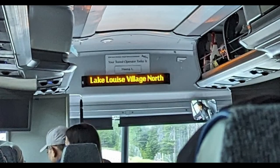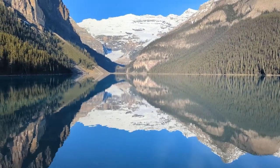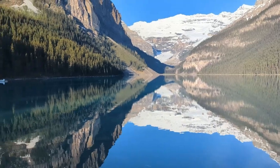We got up early this morning to catch a bus ride out to Lake Louise. So that's where we're headed today. We made it to Lake Louise. The reflections out here is just wow.